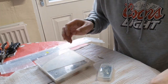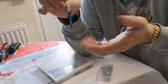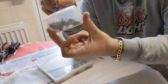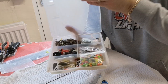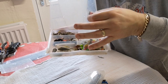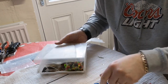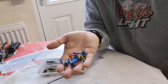Next bit of kit I always carry with me, guys, though I pre-make rigs at home, a bit of terminal tackle. You never know, as you said, you could be on the mark, you've used up, you've had a rough day's fishing, you've lost your gear, you need to make something up. It's always handy to have something that you can carry a little bit of extra gear, some swivels, some snap-on clips, some beads, quick links. Always handy to have that extra little something just to be safe. As I said, you don't want to be on a mark and you've not got that extra bit of gear that you need to quickly make up.